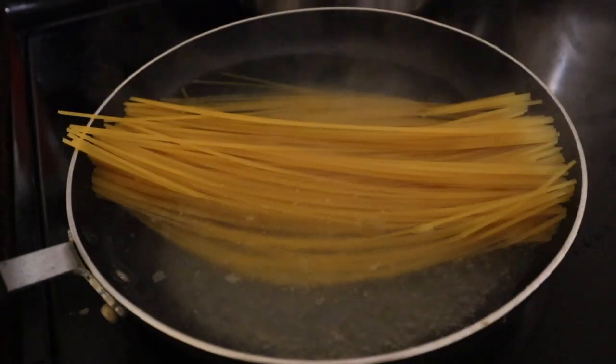I'm just gonna put everything together and then make quick spaghetti and meatballs, no onions or anything, just a quick heat up of soup and meatballs and boil the pasta. Yep, that's it. All right.